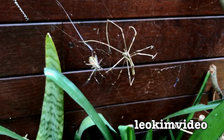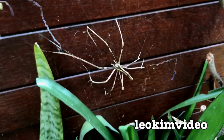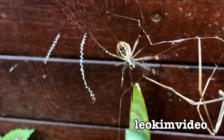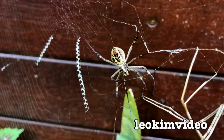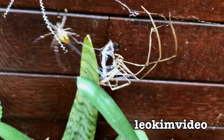Okay, this is part two of the stick spider versus the St. Andrew's Cross spider. The stick spider had unfortunately ventured into the St. Andrew's Cross web, and there was a bit of a punch-up between the two spiders. These two spiders lived in the same part of the garden, up the side of our house.